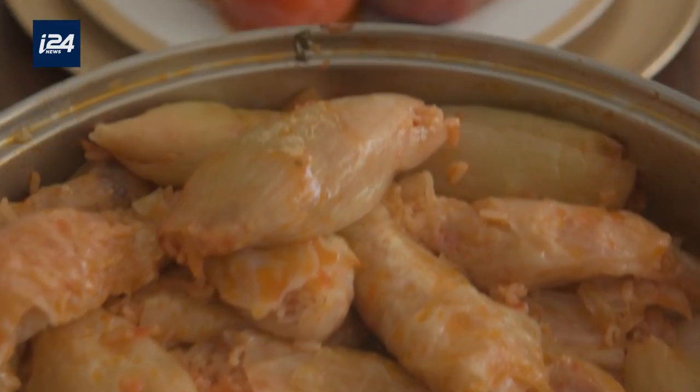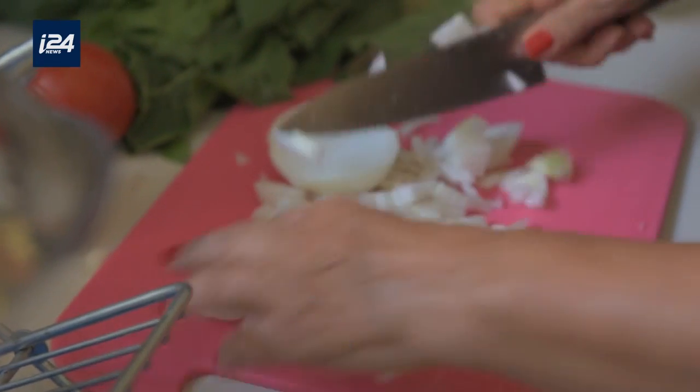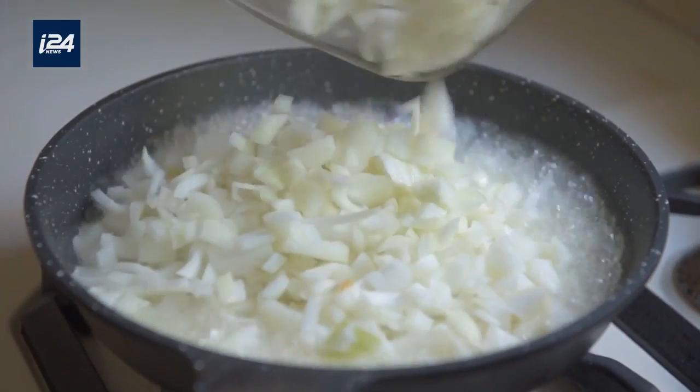Today, I'll make Yaprach, which are Kurdish stuffed vegetables such as beetroot, butternut squash, onion, cabbage, and others. Those vegetables are stuffed with rice, fried onions, squash, tomatoes, and a little bit of spices. The Yaprach are different from other stuffed vegetables. They have a unique sweet and sour flavor.